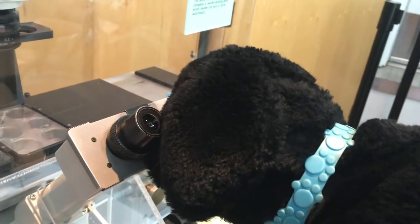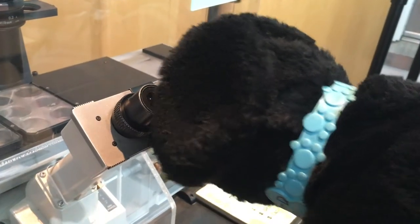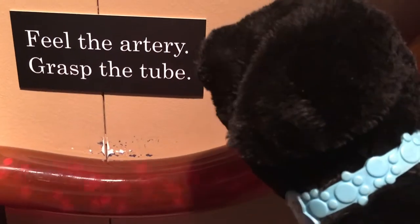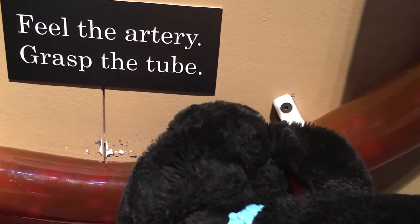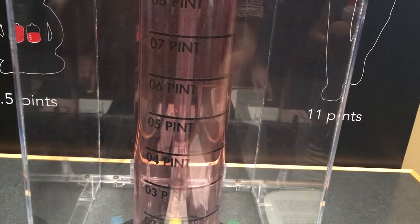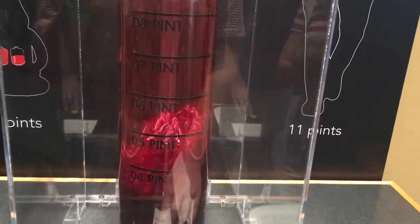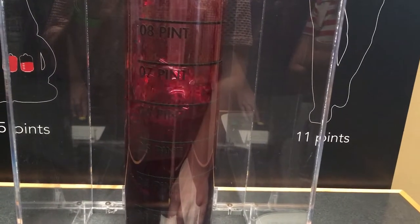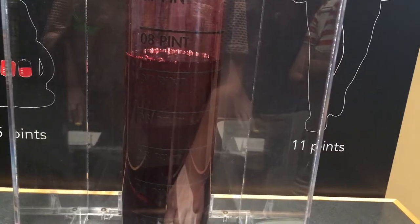Wait, what do you mean I can't go into the cell lab because I'm a dog? Aw, man! Feel the artery. Grasp the tube. Yeah. Oh, I can feel it! The giant hand? Smash nail. Oh, gross!